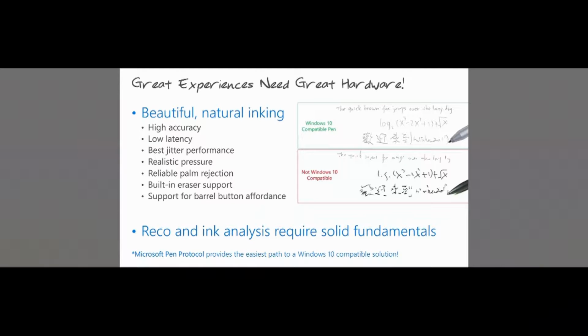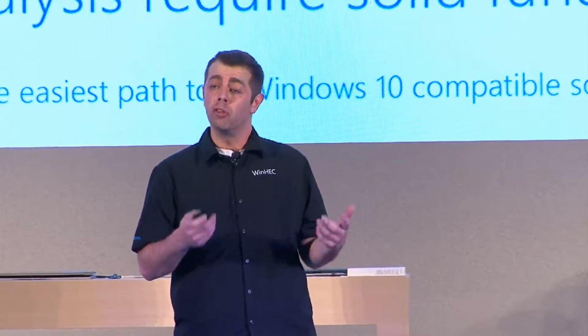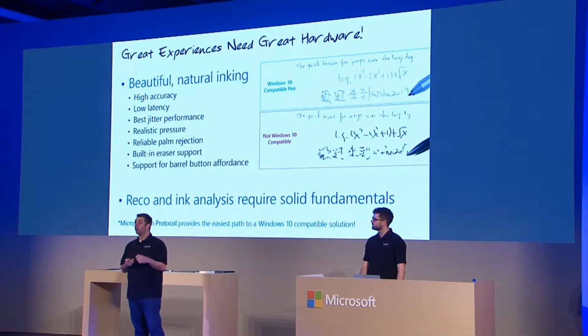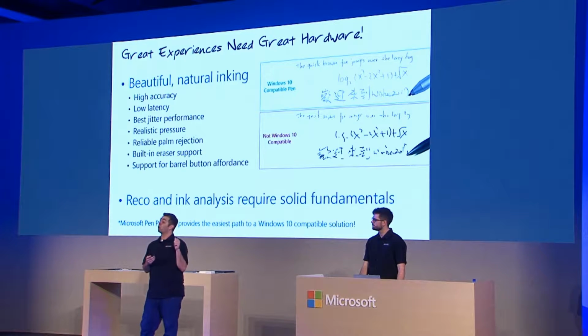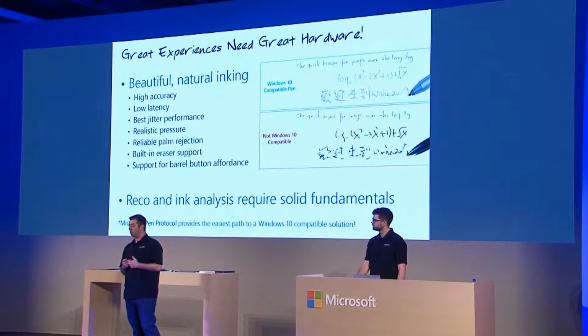It's important that pens provide an eraser affordance. It's natural for the user to either press a button on the pen to erase a stroke and have that easily available to them, or flip the pen over and use a tail, just like they would with a pencil. What's new for the Fall Creators Update is we're introducing experiences, which you may have seen I demonstrated this morning at the keynote, that require the barrel button. And the barrel button unlocks this ability to perform selection and commanding, unlocking productivity in the Fall Creators Update.